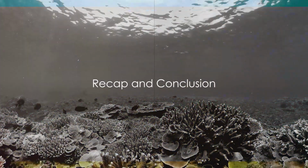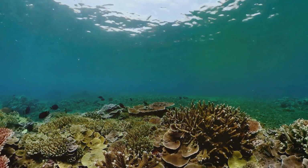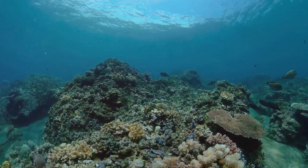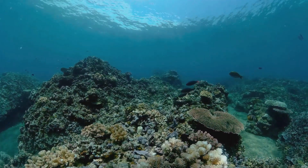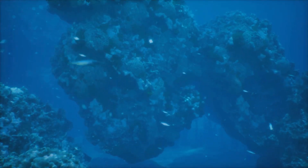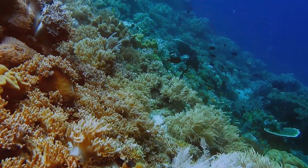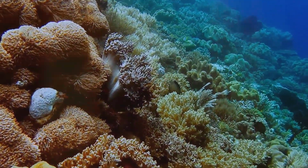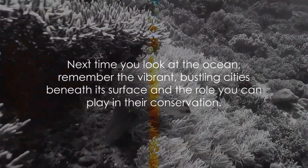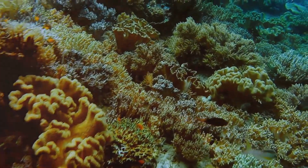So what have we learned about these underwater rainbows? We've discovered coral reefs, the living rainbows beneath the sea, teeming with biodiversity. We've recognized their pivotal role in the balance of our world, from providing habitats to influencing climate patterns. We've also confronted the threats they face, like pollution and climate change, but importantly, we've learned ways to protect these vibrant, bustling cities beneath the ocean's surface. Next time you look at the ocean, remember the vibrant, bustling cities beneath its surface and the role you can play in their conservation.